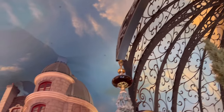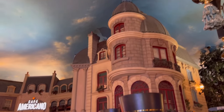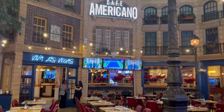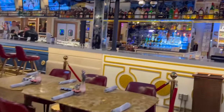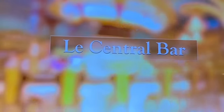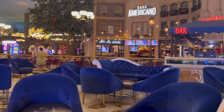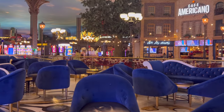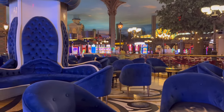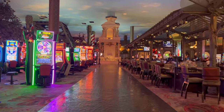Across from Vanderpump, you could find Americano, which is open breakfast, lunch, dinner, and late night. Dining there, you almost feel like you're in an outside cafe, even though you're inside. Paris definitely has a cool vibe. Also in this area, you're gonna find La Central Bar. This is located pretty close to the lobby and is a good place to come and chill out in case your room isn't ready on your arrival.